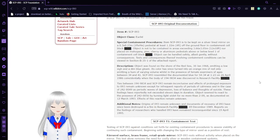Metal plates of mahogany, pine, cherry, or aluminum, and vessels above or below level 1 of containers in Cell Block [redacted]. Object can be held safely, albeit gently, without consequences. Tests and consequences of containment object condition can be viewed in Section B35.1 of the attached report. Description.